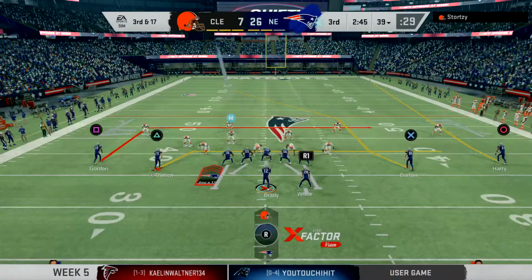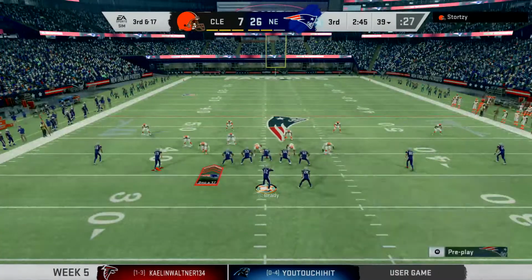I'm coming, baby. I'm coming, baby. Woo! Check 9, check 9. Go, Bandit.